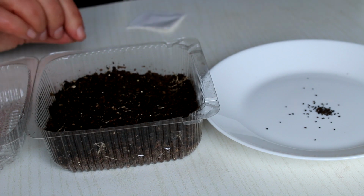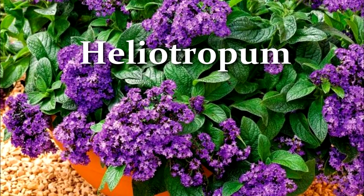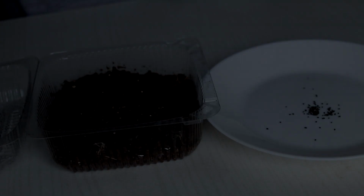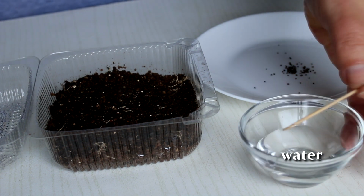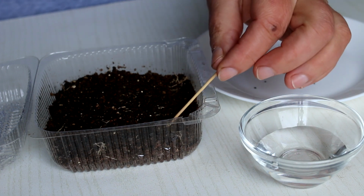In southern Europe, heliotrope is cultivated as an ingredient for perfume. The Heliotropum flower is scented with clove and almond. I sow Heliotropum seeds at the end of February. The plant needs fertile, well-drained soil for good growth.